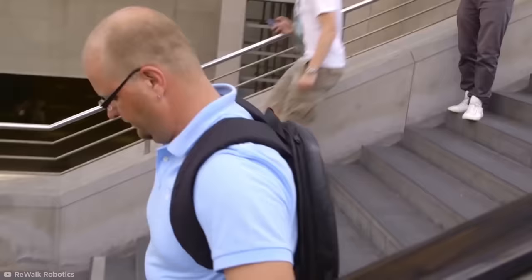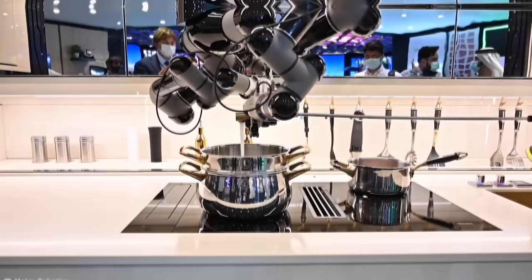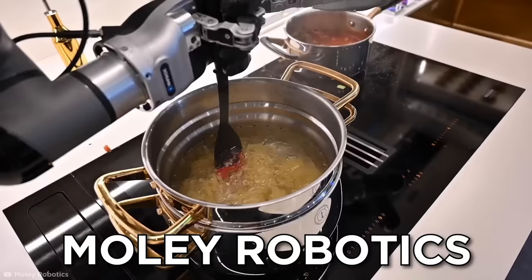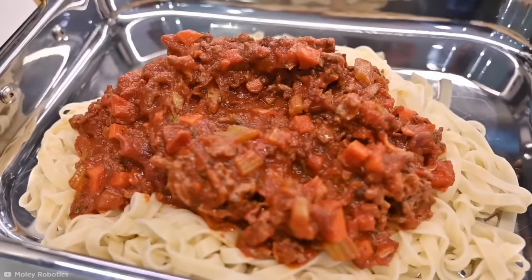Cyber Chef. Until we evolve to plug ourselves into an outlet for charging, human beings will need to eat and drink. However, in the future, we might not need to cook. Back in 2015, Moly Robotics had the culinary world shouting, "Holy moly," when they unveiled a robot that can use its two giant hands to cook your meals.